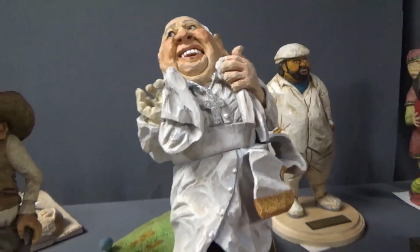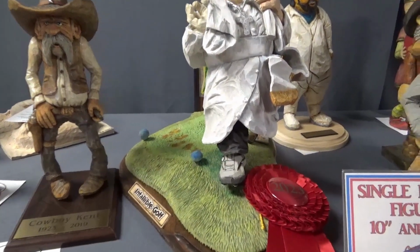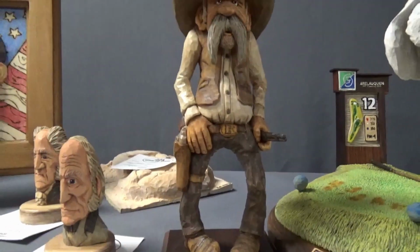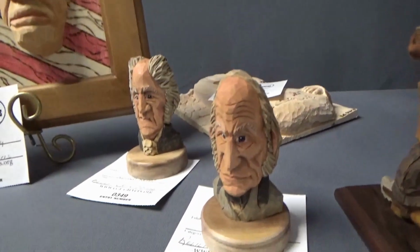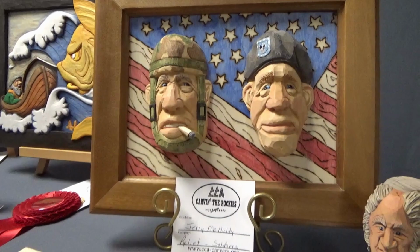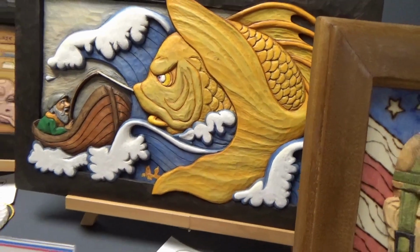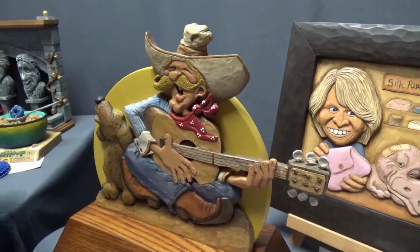Well, here we go. Dave Dion, whose carving last year won first place in the show, so nice to see this one. Infallible golf. I don't know what that means. There's a cowboy. Part of Jerry's work here. I didn't see it going anywhere. It didn't. Nice. But to do something like this, more back there. A lot of times you put in the hard work and the quality of it.